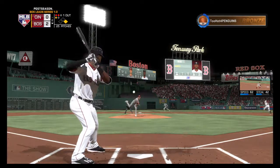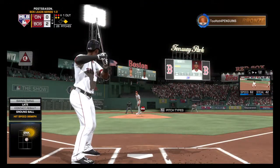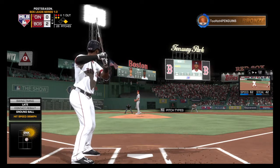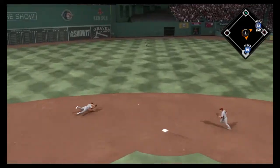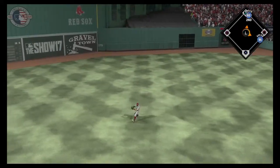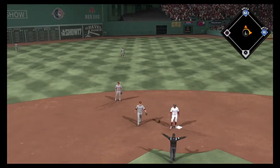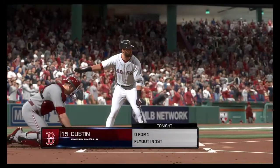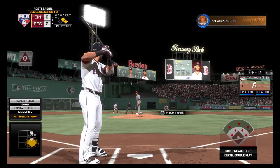Here's the 2-1. He's running towards second. Grounder hit hard down the first baseline. A 2-2 count. Here's the pitch. And this is hit hard up the middle. And that's into the outfield for a one-out base hit. Here's the second baseman now, Dustin Pedroia. 0 for 1 here in the early going.